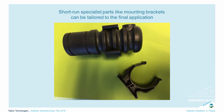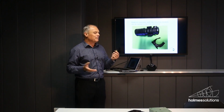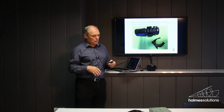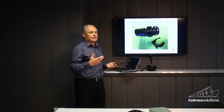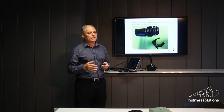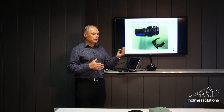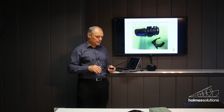So the logical thing is that you custom print the brackets for a client's needs. So every time we sell a set of lighting for a glass house or a shade house or a mushroom house, we ask them what sort of brackets they want and print them. But that could be in their place. They could be printing them as well. I think some of what will happen is we'll see the boundaries blurring between what's a manufacturer's domain and what's the client's domain.